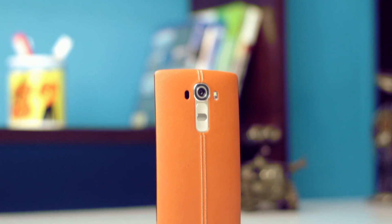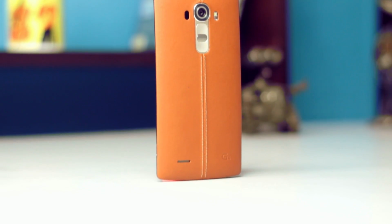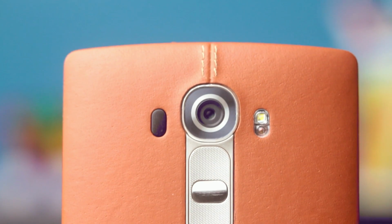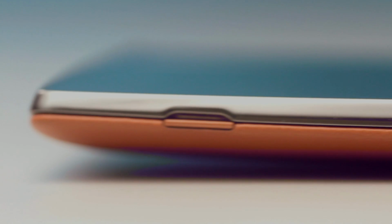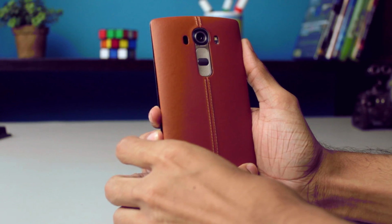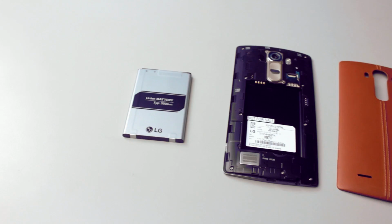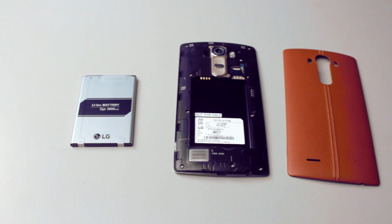The LG G4 really stands out from the lot for its leather back and a slightly curved form factor. At the back are the power and volume keys, which are easily accessible by the index finger. This is quite functional and results in clean sides with no buttons. The bezel is made of plastic but looks good and blends well with the leather, which feels soft and premium. This back cover is also removable, so you can replace the battery on the move, something that none of the other flagships offer.